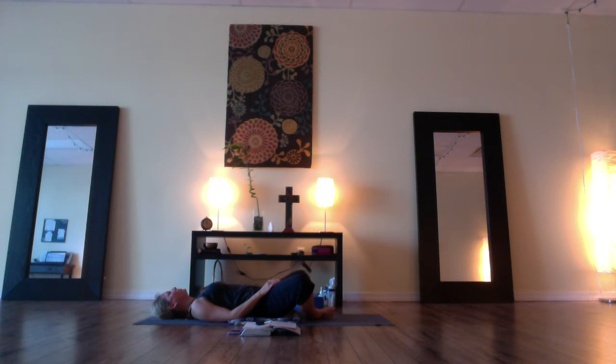Shoulders back and down. Nice big inhale through the nose. Exhale out an open mouth to release the jaw. Maybe one more like that. And exhale.